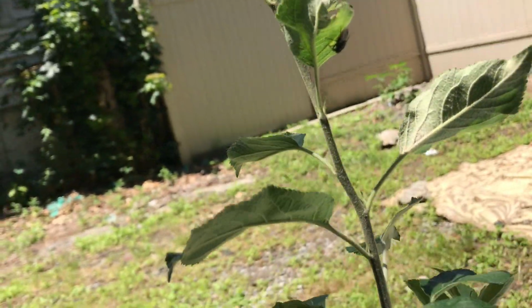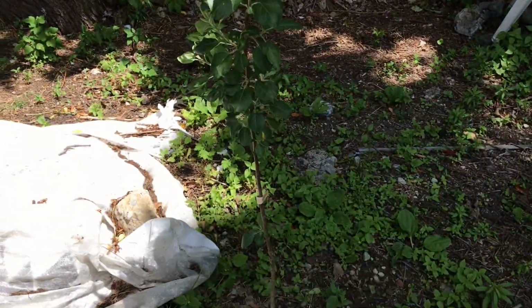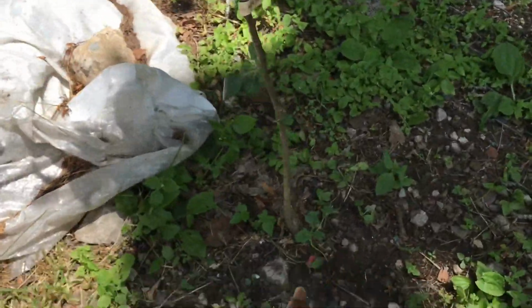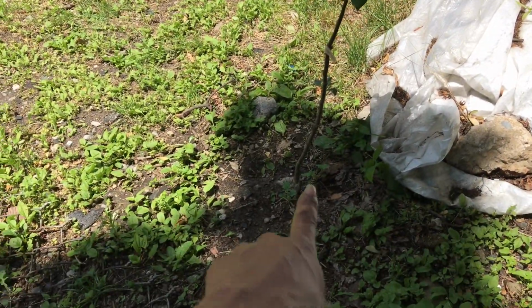Look at him. Little fly there. This is my Honeycrisp apple tree. Looking pretty good. I have a thing of kale. That's not like the best angle, I'm sorry. So that's how it's looking. I have a thing of kale at the base.